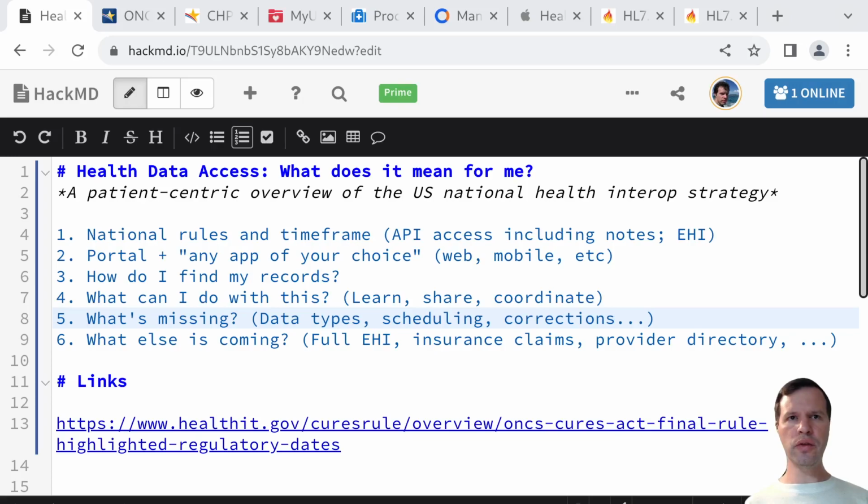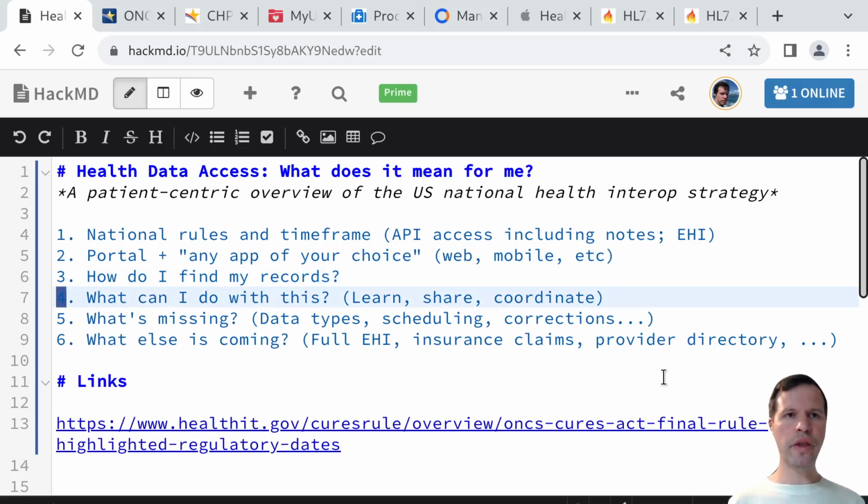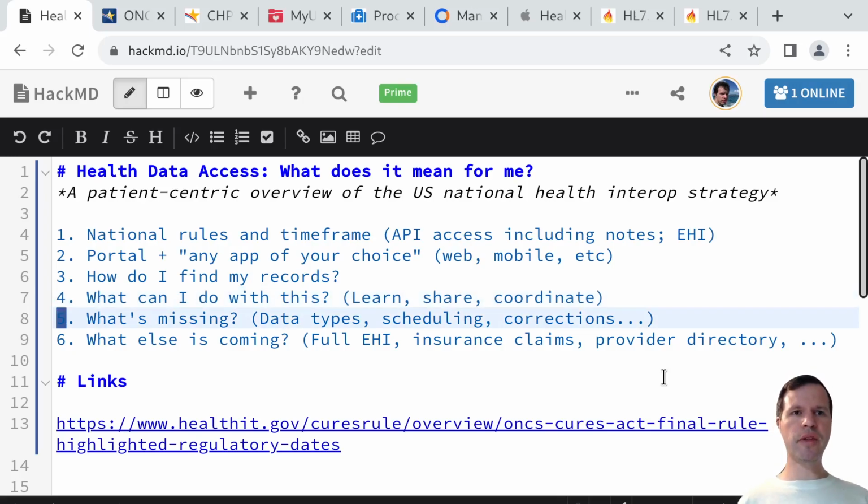I'll do a quick overview of our national regulations, show you some examples of the kinds of software tools that you can use to view and interact with your own health records. I'll do a quick treatment to help you understand where you can find your records and maybe give you a sense of what you can do with those records once you get them. I'll also talk about some gaps, so we'll review what's missing from the current landscape in some ways, and do a quick overview of some things that are coming next.